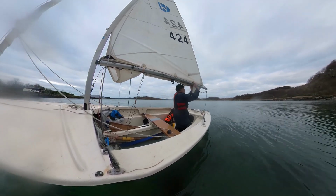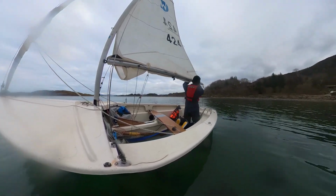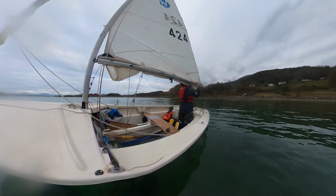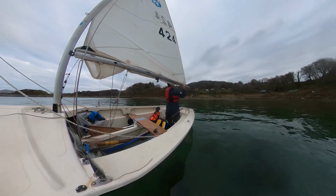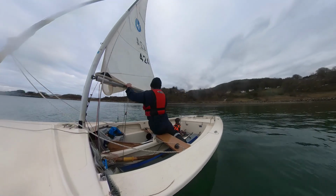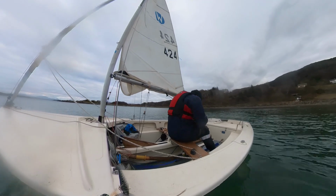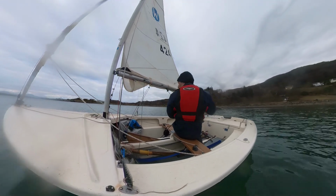I'm glad I practiced because I picked up a few little bits that need improving. For instance, the reefing lines to tie the sail to the boom need to be lengthened as they were just a little bit short. And also I want to improve the downhaul system so it's a bit easier to reposition.